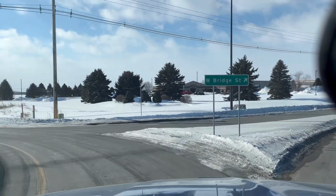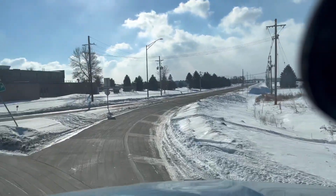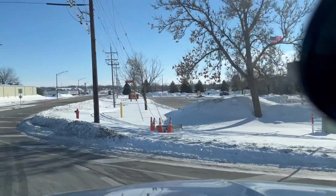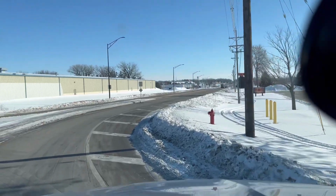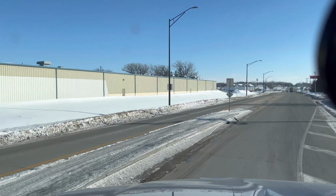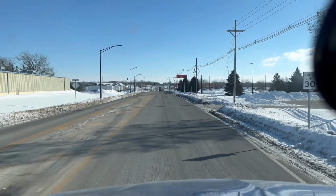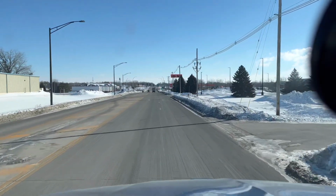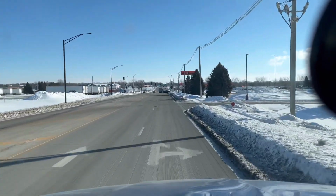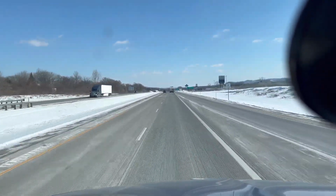I love roundabouts. Yeah, we're hauling, we got 37,000 pounds of glass on. So I try not to take too rough of spots, you know, jarring too much. Alright, let's get on out of here. Alright, well. Welcome to Wisconsin.